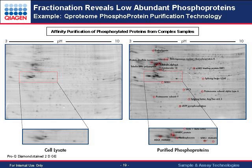This shows one example utilizing the Qproteome Phosphoprotein Purification technology to reveal the presence of low abundant phosphoproteins from one and the same sample, comparing a non-enriched sample with the enriched sample and analyzing similar amounts on a 2D gel electrophoresis, showing that low abundant phosphorylated proteins can still be detected with this purification and enrichment technology, which would otherwise not be detected in a non-enriched situation.